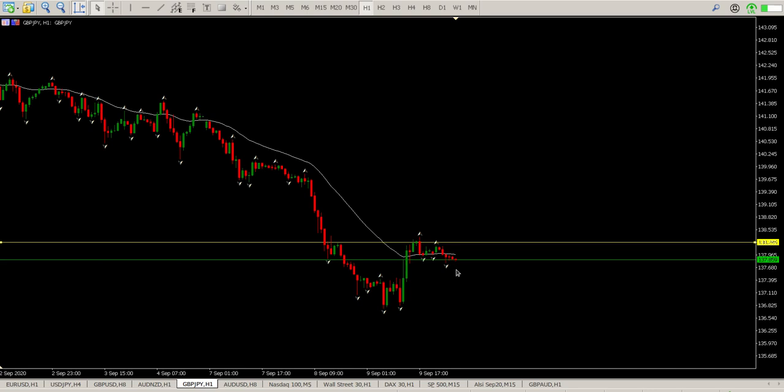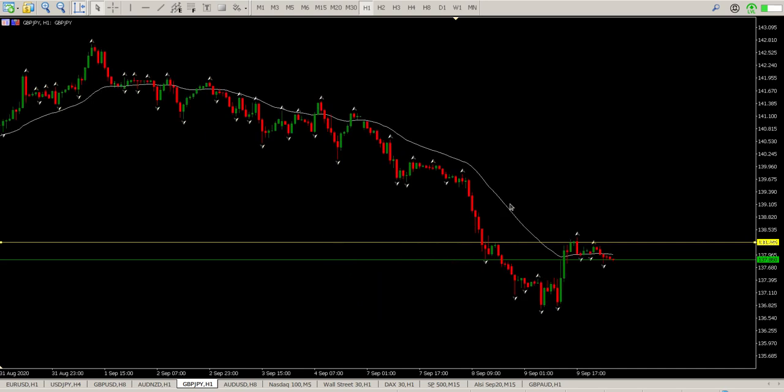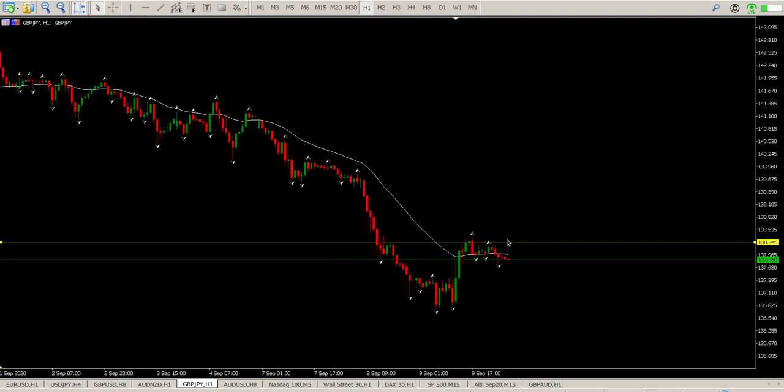It is a bit of a pullback at the moment, but we're hovering on the moving average on the hour. So I'm not entirely convinced it is a break and retest. So we have to wait and see what transpires here. For me, if we get back above this 138.245, come back and test it and then start making higher highs, that's going to validate a 1 hour trend change to the upside. So that's kind of what I'd be looking for there.